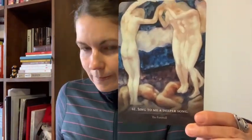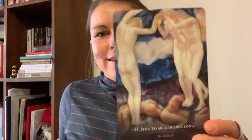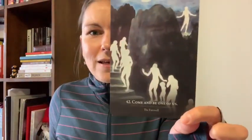Another famous painting of his, and it's on the cover, I guess, first page of the book. This is the portrait, the face of Al-Mustafa, and Al-Mustafa is the prophet himself in the book. Another gorgeous watercolor card. I trust this painting is called The Prayer, and this one is on the farewell. Sing to me a deeper song. And the last card is the farewell.